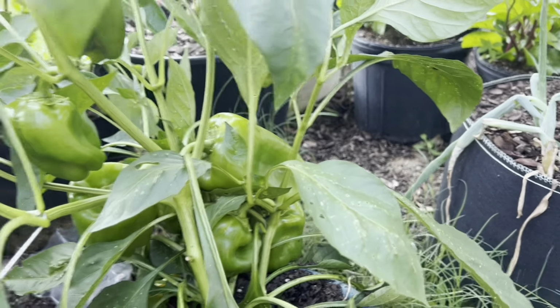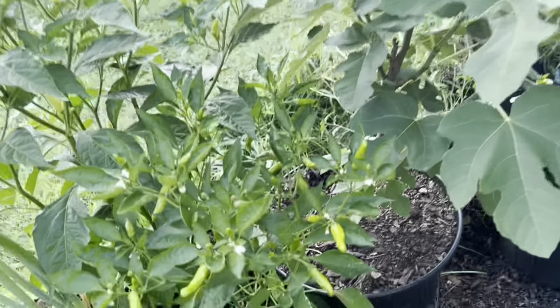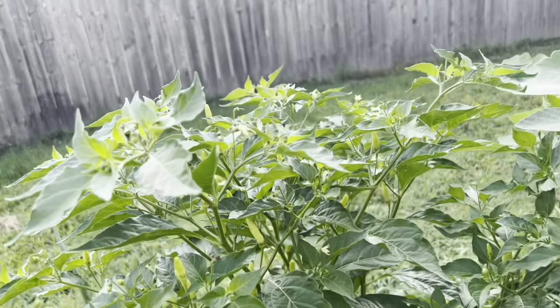You know what? I'll just pull it out so it can get the sunlight it needs to ripen the peppers. There you go. Huge, huge peppers. And this is my Japanese shishito pepper. Do you remember last time I showed you my Tabasco had more leaves and branches than fruit? Look, my Tabasco peppers finally started coming in on this plant too. This Tabasco pepper also. Lots of chilies.